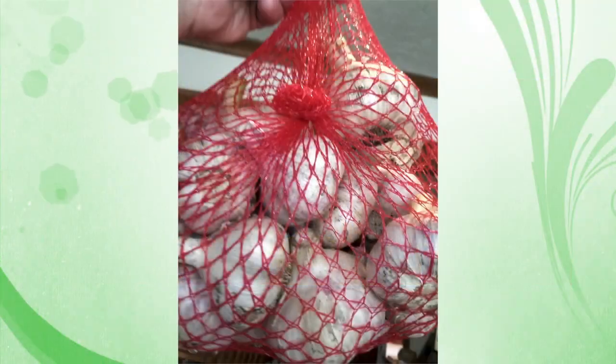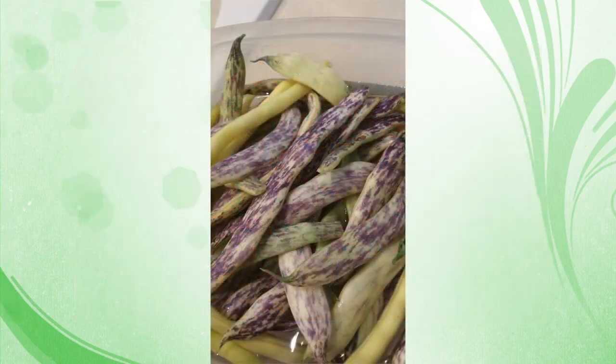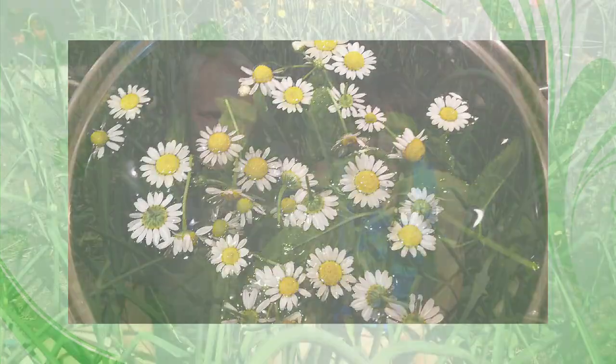Lots of people ask us when they see us posting pictures on Facebook about all the food that we grow, and they think, wow, you've got a really big garden. So we thought we'd take some time to show you exactly where we grow our food.